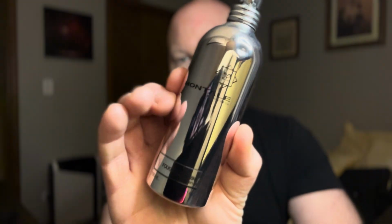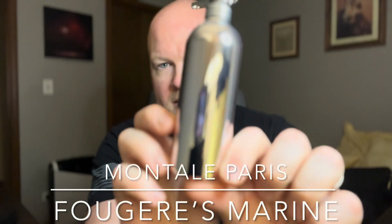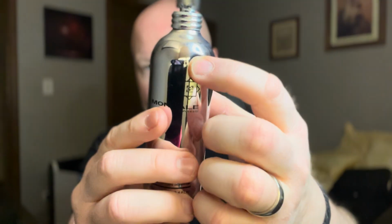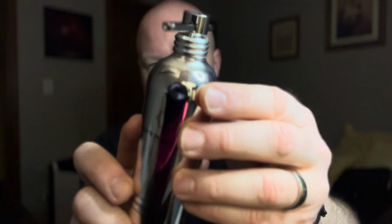Next, this one I haven't worn in a while. To sum it up, if you like Tommy Hilfiger cologne, this is basically the niche version of that. From Montale Paris, it's Fougères Marine. You can see the couple dents I got on the bottle here. I dropped it a couple times. This is a tester, so the thing doesn't come out.